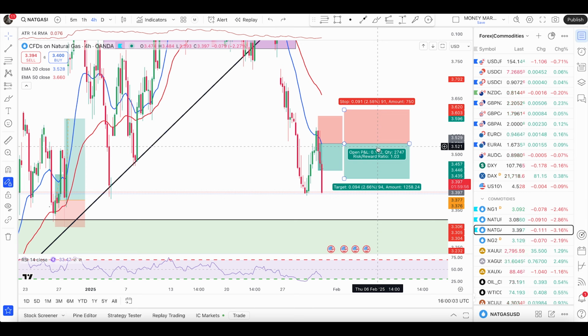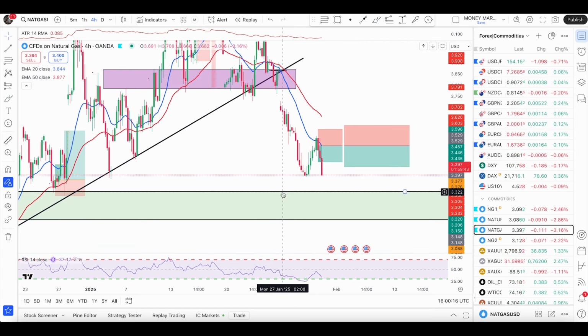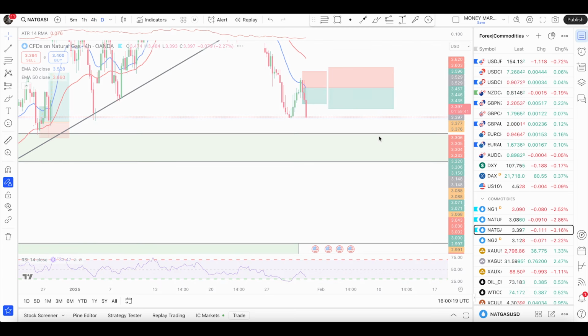If you have been a member for the last couple of months, and if you have received my trade lists of natural gas previously, then you have seen that this is how I take my trades personally. Now price is pushing lower as expected, and price is heading towards a major trend continuation support zone.